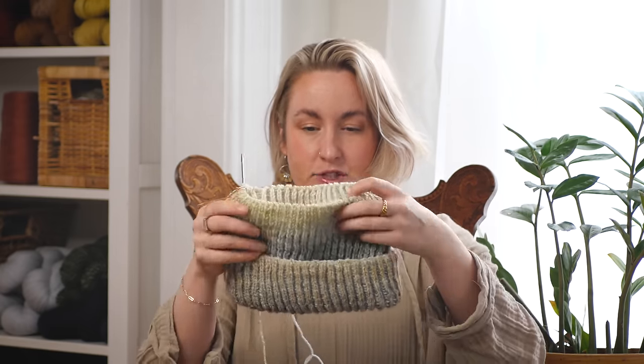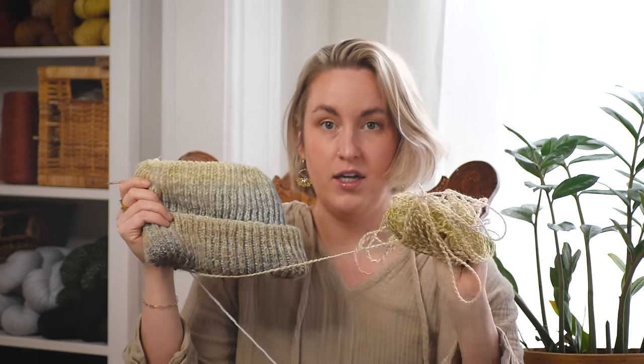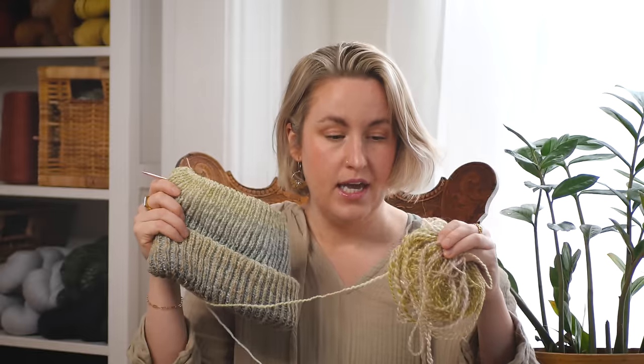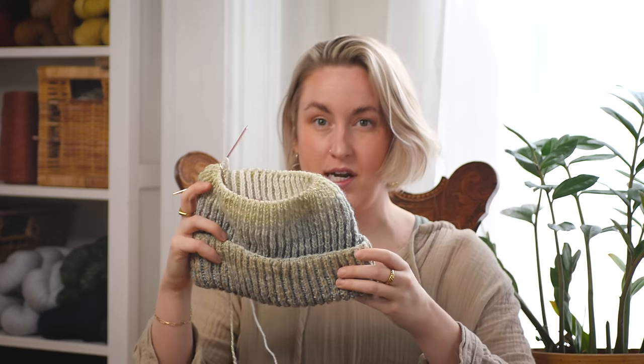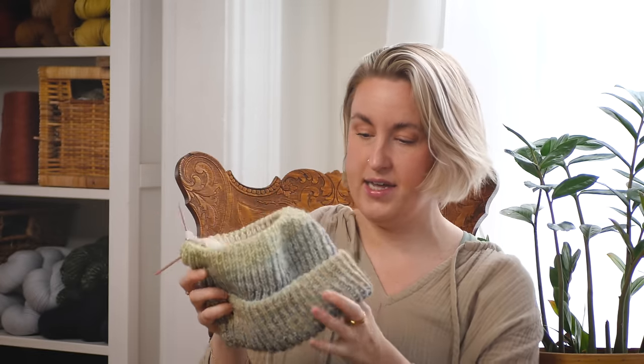My next two WIPs that I'll show you are actually some scrappy projects that I'm working on. And the first one is the Harlow hat here by Andrea Mowry. This is using leftover yarn that I spun myself, and I made the Everyday Cowl by Andrea Mowry. I for sure thought I would have enough to make a hat as well, but turns out I don't have enough yarn, but I'll talk about that in a little bit.